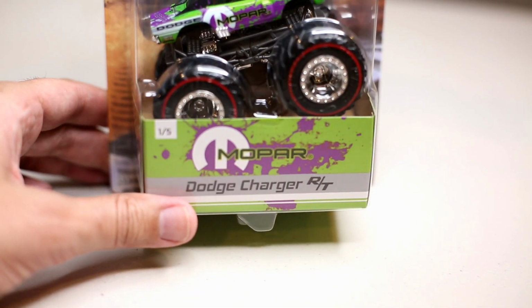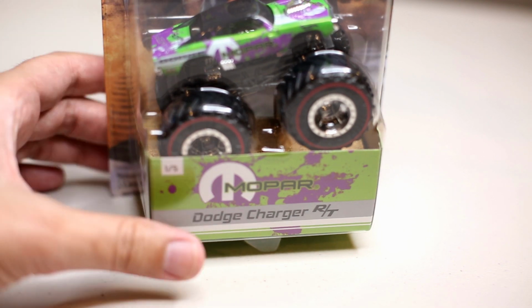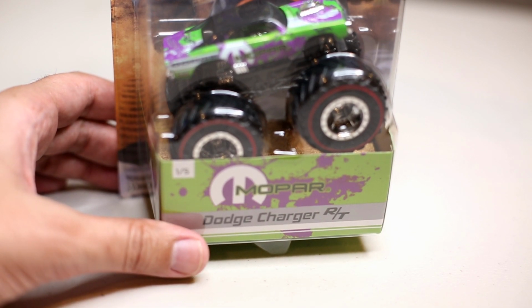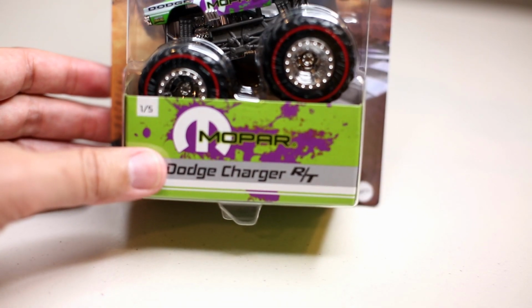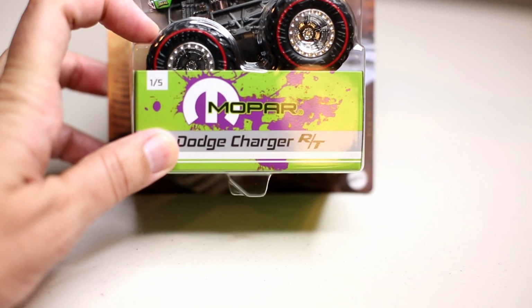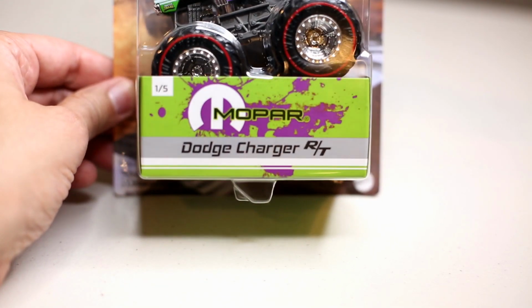Now, at O'Reilly's, these were not cheap. But for what they are, I think they were a decent price. I think it was like $6.50 each. When I saw them, I was definitely going to pay $6.50. The one thing that I'm really excited to see out of the box is the tires. Now, if you guys are familiar with these tires, these are called red lines.